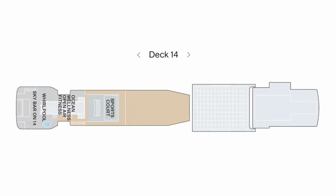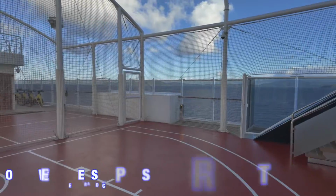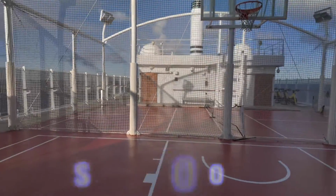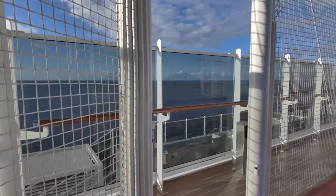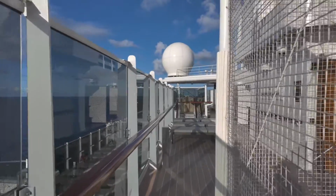And for that, we will start at Deck 14, which begins at midship with the Ocean Wellness Sports Court, the Open Wellness Indoor Fitness Center, an open air fitness area, then the whirlpool with an ocean view, and finally, to the Sky Bar on 14th at the very aft of the vessel.